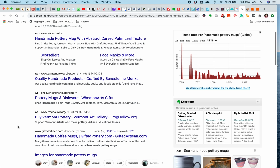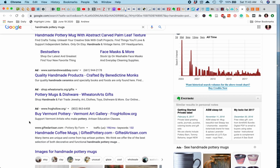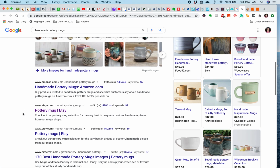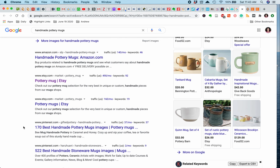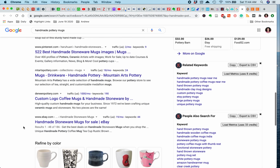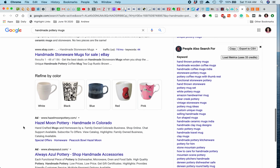So looking there, you notice these first ones are all ads. I don't really care who advertised at this point. I'm just looking at keywords. So handmade coffee mugs, this one's got 190 visits a month. Handmade pottery mugs on Amazon, 140 a month. Pottery mug on Etsy, that's that same one for 490 a month. Pinterest. MT Arts Pottery, 18 visits a month. Looks like they're just getting started. There's that Deneen Pottery again.